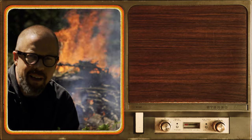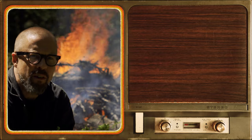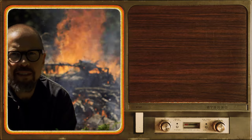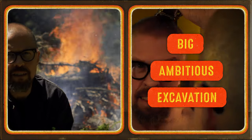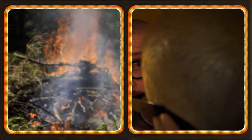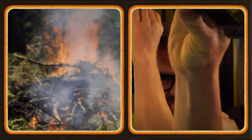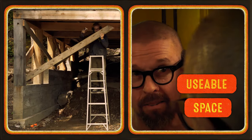Big days are coming up. I have excavation equipment being delivered, and I will be doing what I hope is the last of the big, ambitious excavation under the camp. I'm replacing the old rickety post and beam foundation. And while I'm at it, I'm making the job harder by adding usable space.